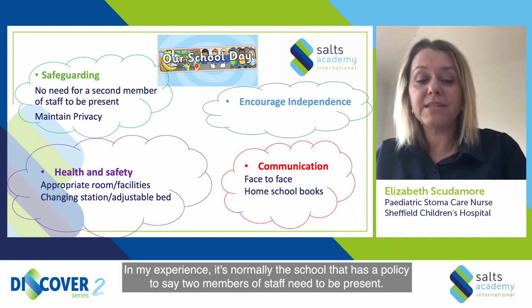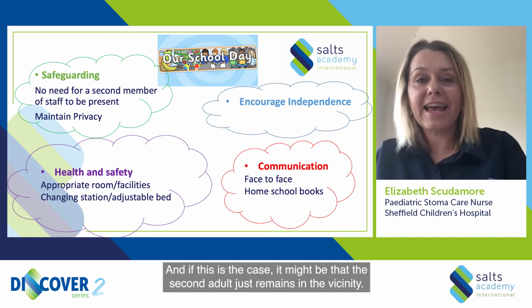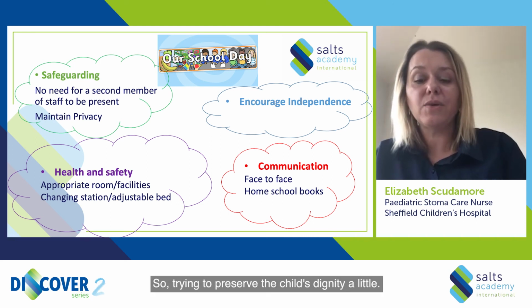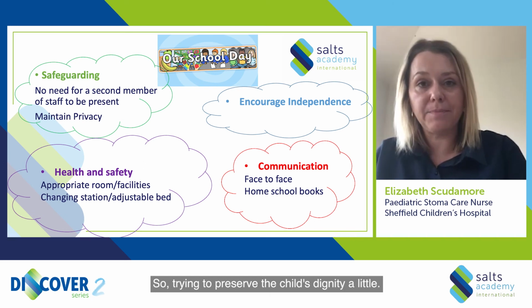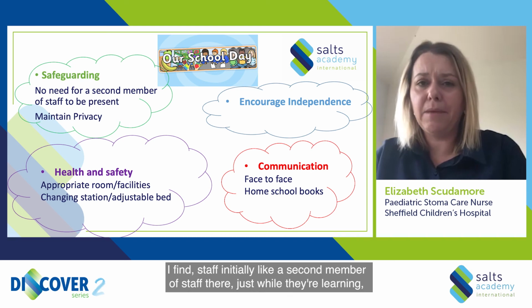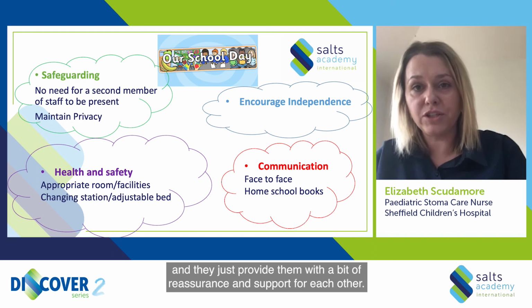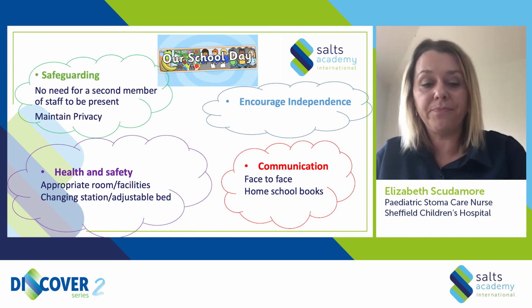In my experience, it's normally the school that has a policy to say 2 members of staff need to be present. And if this is the case, it might be that the second adult just remains in the vicinity, to try and preserve the child's dignity a little. I find staff initially like a second member of staff there just while they're learning, and it just provides them with a bit of reassurance and support for each other.